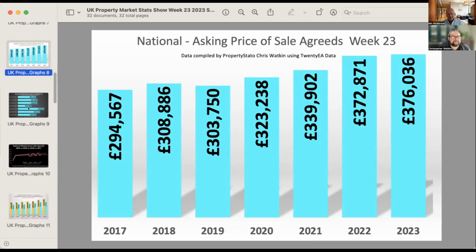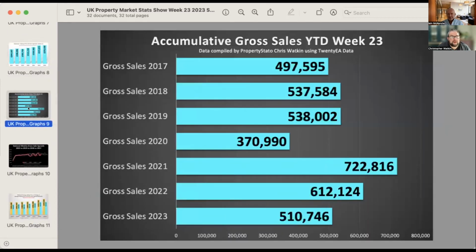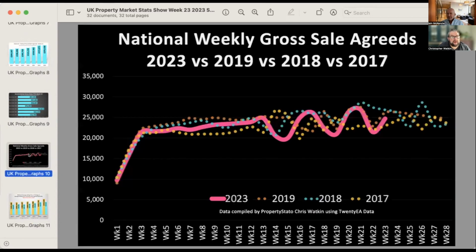Anything before we move on? No, that's good. Gross sales year to date, 510. That's interesting when you compare it with 17, 18 and 19. I do have a graphic which shows us where we are as a percentage on net sales to 17, 18 and 19. But again, you can quite clearly see here, we shouldn't actually be comparing ourselves to 21 and 22.